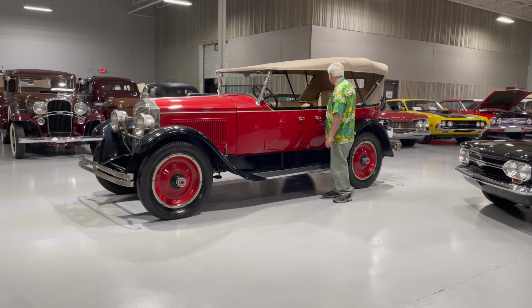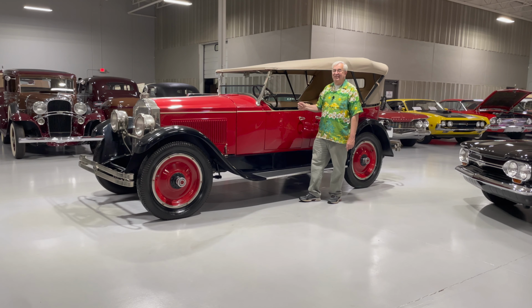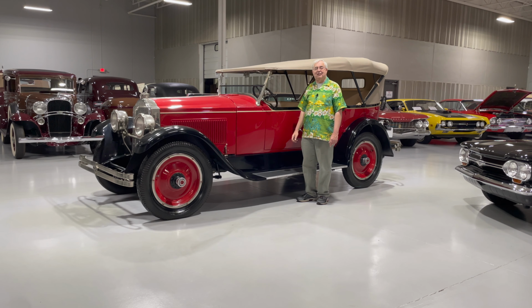Beautiful canvas top. Has a boot as well. I like the little wing windows here. People always look at, well, what did they use for wipers? Well, in 1923, it was hand operated. Granted, you probably didn't want to take this car out in too much inclement weather, but that was what they had. And of course, air conditioning is your cowl vent right there, and you could actually open the windshield. That's your air conditioning for 1923.